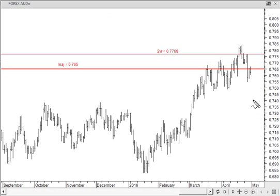The Aussie dollar, obviously also weak. You can see here that it's struggling with its major at 0.7650 here. Very weak currency at the moment, just over the last couple of weeks.